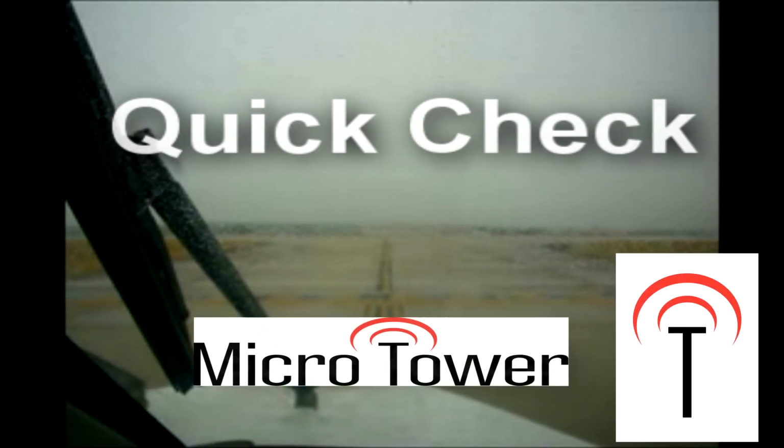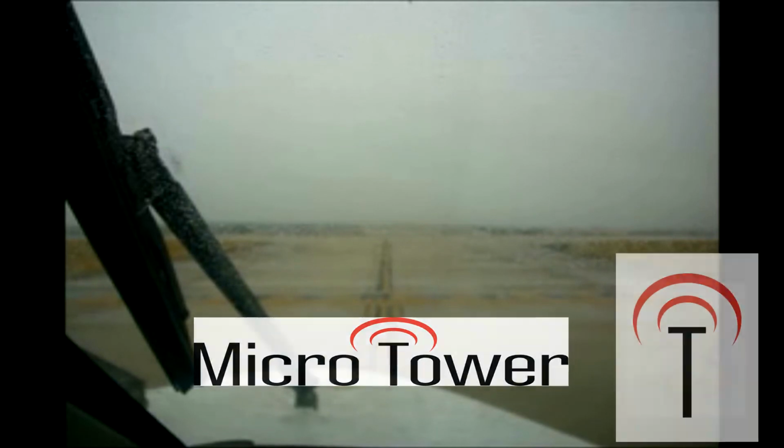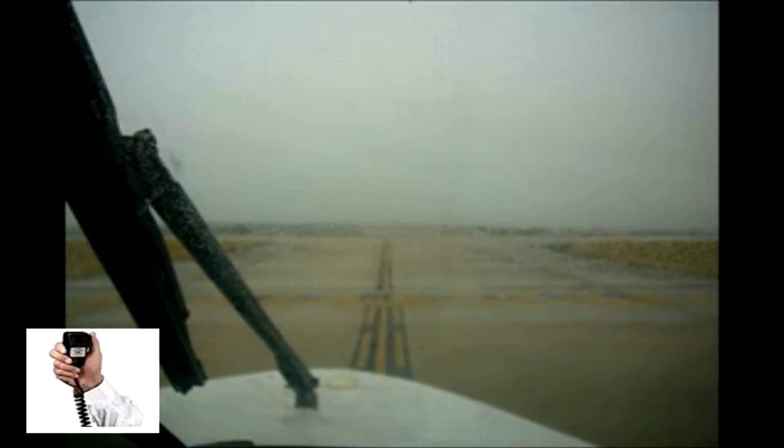86121 radio check. Or 86121 radio check. November 86121, departing runway 24.